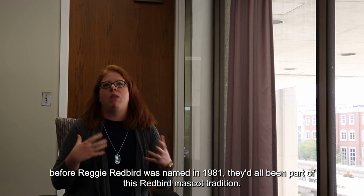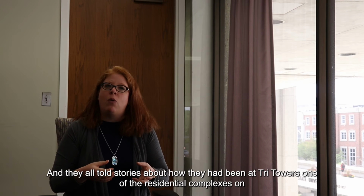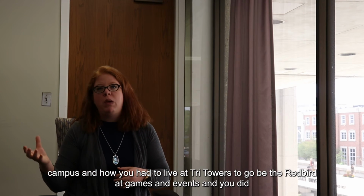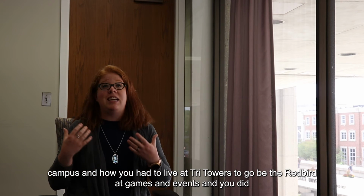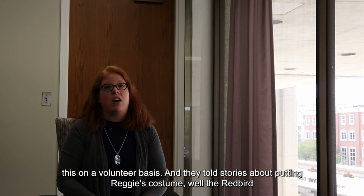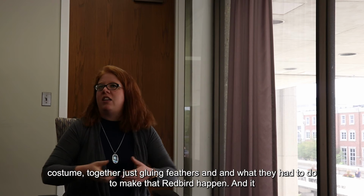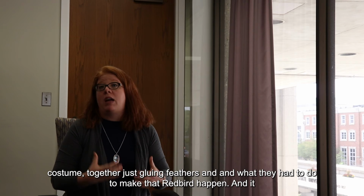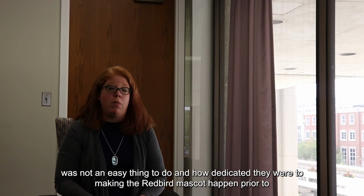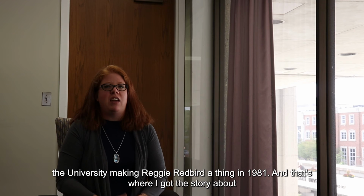They had all been part of this Redbird mascot tradition, and they all told stories about how they had been at Tri-Towers, one of the residential complexes on campus, and how you had to live at Tri-Towers to be the Redbird at games and events, and you did this on a volunteer basis. And they told stories about putting Reggie's costume, the Redbird costume, together, just gluing feathers and what they had to do to make that Redbird happen. And it was not an easy thing to do, and how dedicated they were to making the Redbird mascot happen prior to the university making Reggie Redbird a thing in 1981.